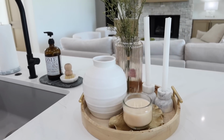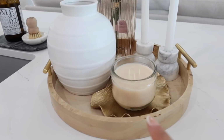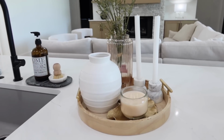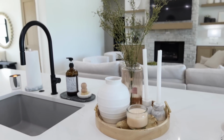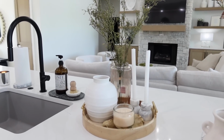Here's another way you could style. Once again, it's still neutral. I'm loving this gold leaf with the candle on it. If you don't get anything else, I'm telling you, that is stunning. The little candle holders just look so good. You could add it to the centerpiece on your table. This could be a coffee table.